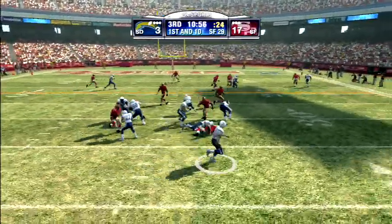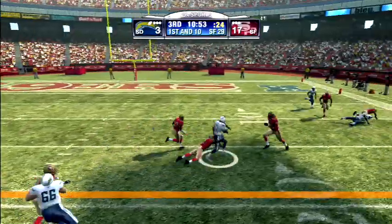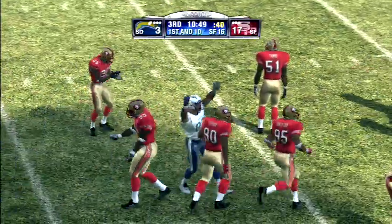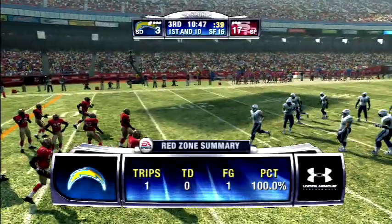Nice play fake. Here's the throw, and it's caught. Tackled at the 16-yard line. He made the right read on that pass. Nice play that time by the quarterback.